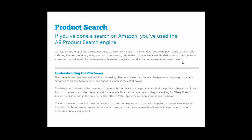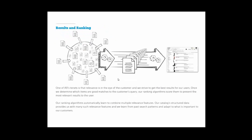Okay, that's just the Amazon search bar. You know, when someone types in, this is what they're talking about here. All right, and then understanding the customer. Let's go to the next part of this, because this is really the part that affects us. The results and ranking. All right, this is key right here. One of A9's tenets is that relevance is in the eye of the customer. And notice they say customer and not customers. And we strive to get the best results for our users. Once we determine which items are good matches in the customer's query, our ranking algorithm scores them to present the most relevant results to the user.